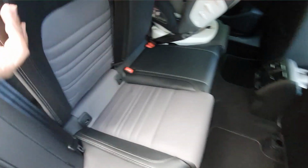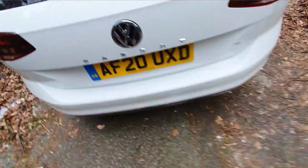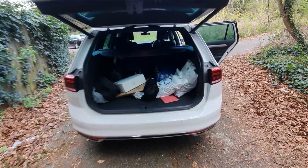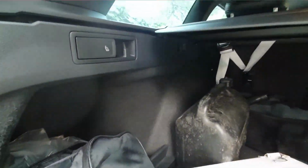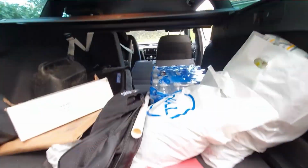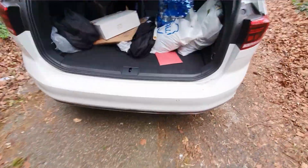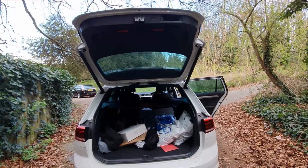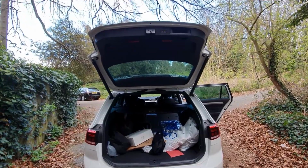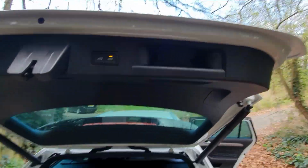However, they have also implemented, if we go back to the boot, let's do the kick function again. Never get bored of that. They've also included the release catches on either side, so you can just simply lower the seat from there. Can I do that again and have it lower? It's doing something, it's beeping. I don't know why it's beeping. Automatic tailgate. I'm assuming the A means automatic, but I'm gonna close it anyway.